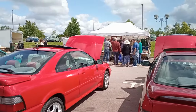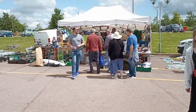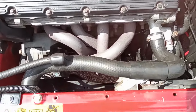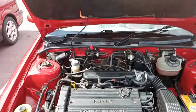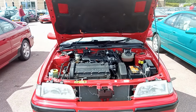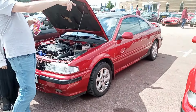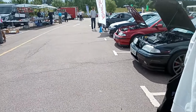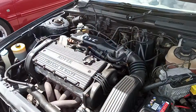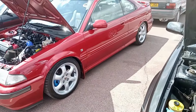So we've just been stood there commenting on which ones could be a turbo and which ones might not be, rather than just having a look. So there you go, non-turbo. Just your standard 1.8, I think. And then this one will be a turbo. That's not turbo. This one will be.